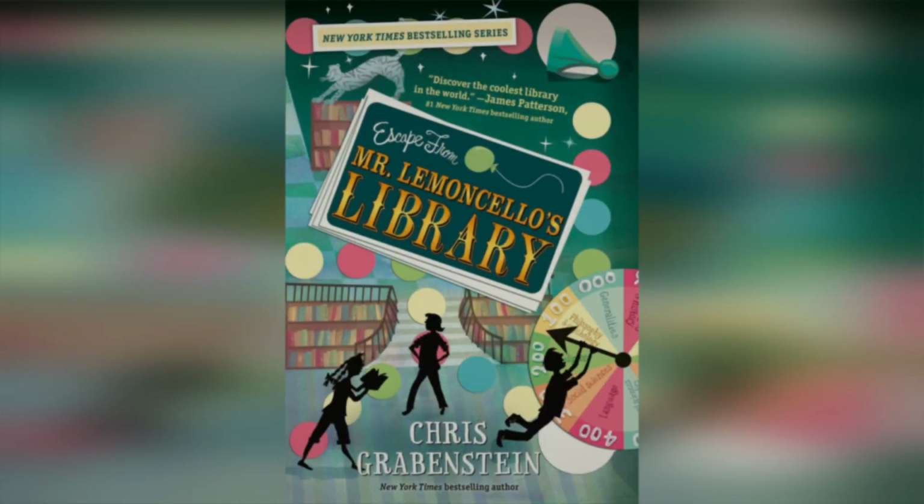The next prompt is read a contemporary book. And I am really excited to read Shine by Chris Gravenstein. Last year, exactly for middle grade March, I read Escape from Mr. Limoncello's Library. It was lots of fun. I can definitely recommend this book. And so I was really glad to find another book that has been written by Chris Gravenstein. And I think he has written this book with his wife.